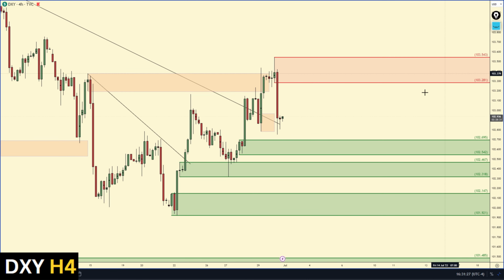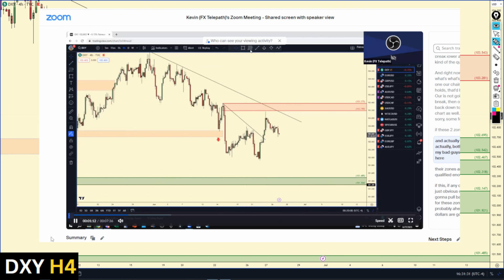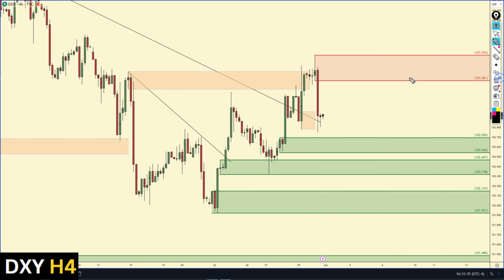If you look at a 4-hour chart here, we had a beautiful reaction off of this 4-hour demand zone that I actually pointed out for the diamond members to the upside like that. And what I noticed, and that's very important, is yes, we had a pretty red day in the DXY on this past day here, leaving us with supply above.